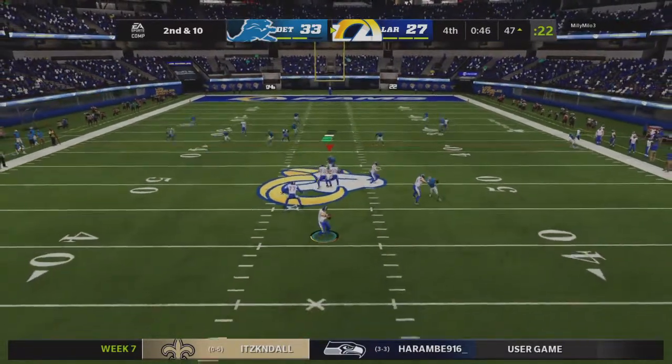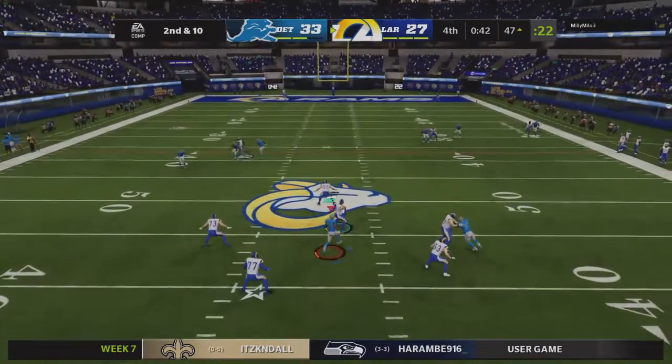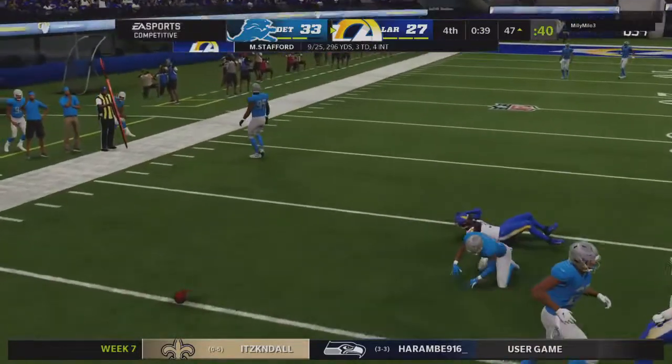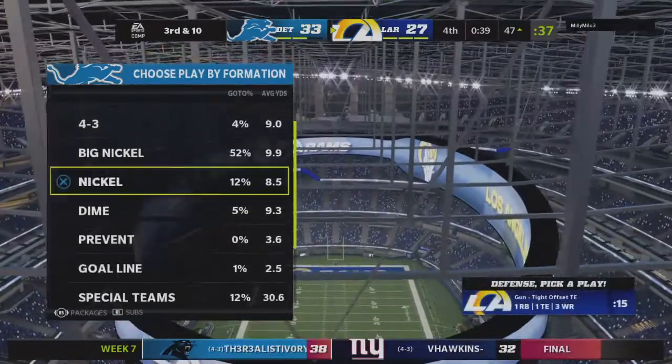That leads to a 2nd and 10. Stafford. And that is incomplete. A lot of force bearing down on him there. He could not hang on. It's 3rd down.